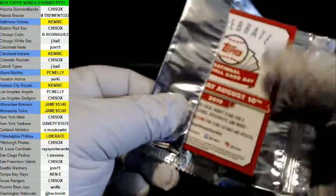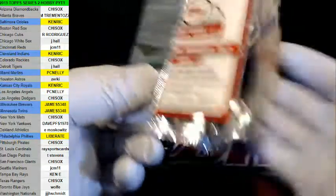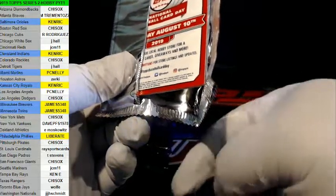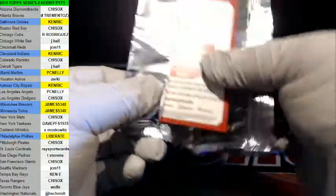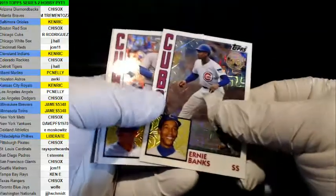So they sent them to you separately. So like I ordered 4 cases, 2 cases of jumbo, 2 cases of hobby, and you get all the packs together and I just count out 12. Now starting with update this year, these silver packs are going to be in the product, which will be a new thing for Topps.